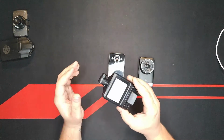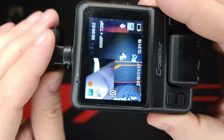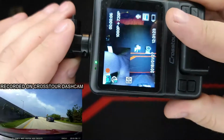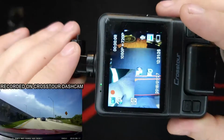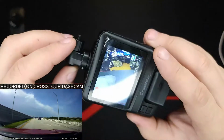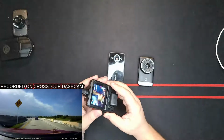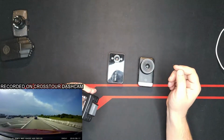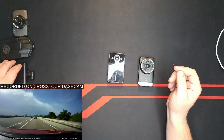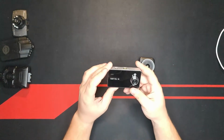It kind of records okay, I guess. In this case, I'm not sure if you can even see the screen here. Right here, my finger is right here. And it sucks. It does a really sloppy job on recording. It's not worth the $60. And if I can turn it back off, would be great. Put it back there.